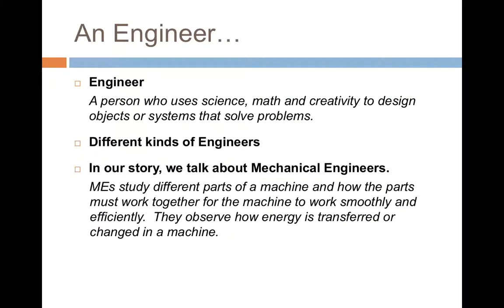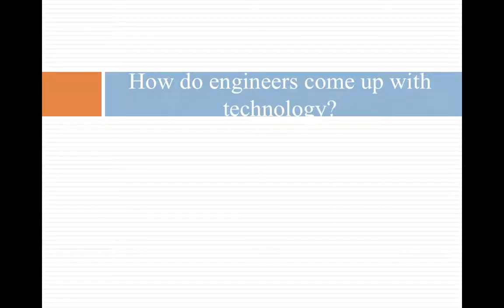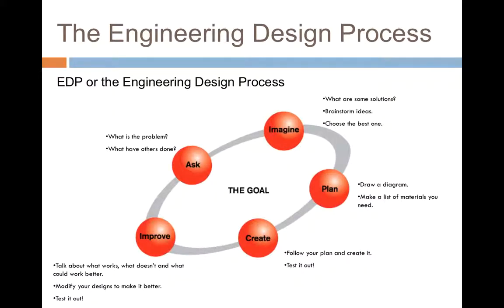So who is an engineer? An engineer is somebody that uses STEM processes to solve problems. In the book that the third graders would have read by now, we're going to discuss who mechanical engineers are, and mechanical engineers use the STEM process to transfer energy from one thing to another. And then the question is, I wonder how engineers think in order to come up with technology. Well, they generally follow a process which has 5 steps.